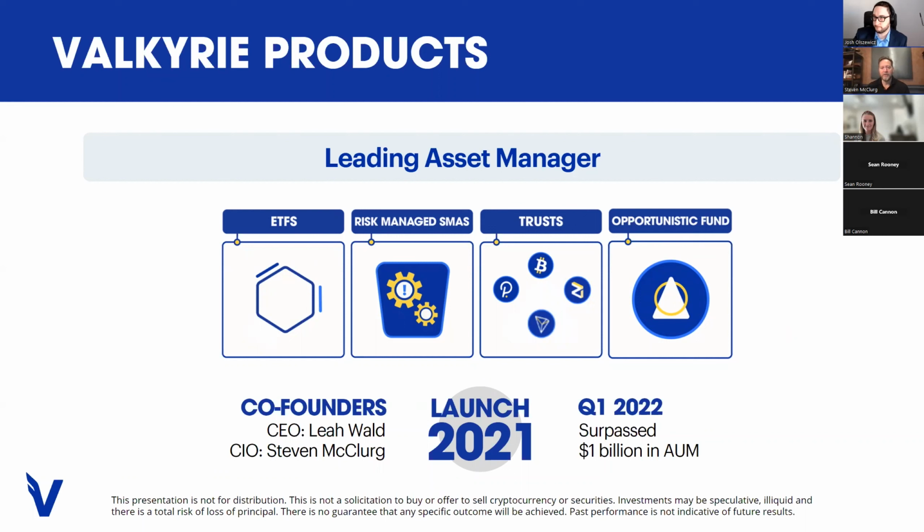And then we also have launched a hedge fund called the Opportunistic Fund, where we take advantage of opportunities in the market. Valkyrie's been around for almost 3 years now, and launched our first products about 2 years ago. And then finally, we have our risk managed SMAs that we recently launched. We noticed that financial advisors wanted something that wasn't just a full hedge passive Bitcoin and other cryptocurrencies, rather utilizing market risk to manage that risk. That's why it's called risk managed.